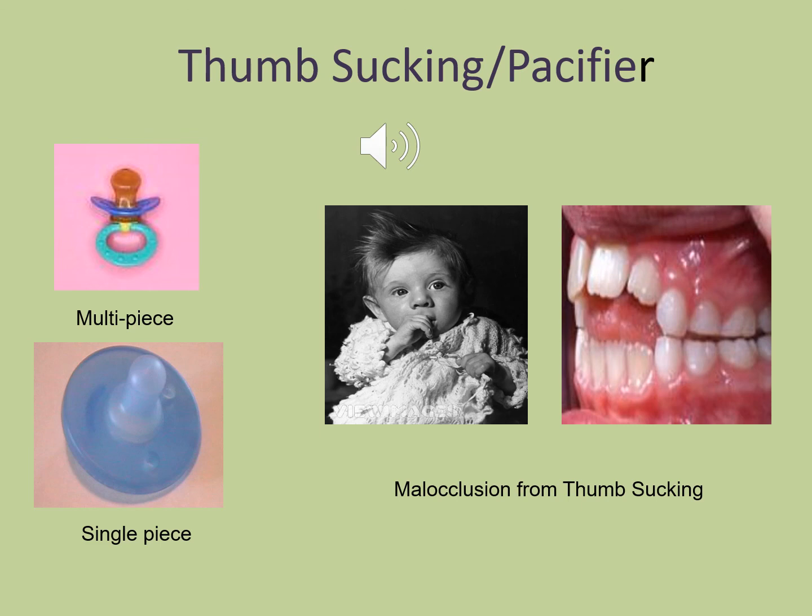But we also have to worry about strangulation. You don't want something that's too long that potentially could wrap around the infant's neck if it's on some sort of string.